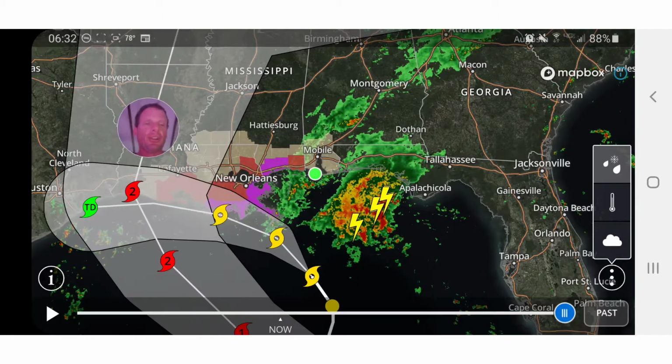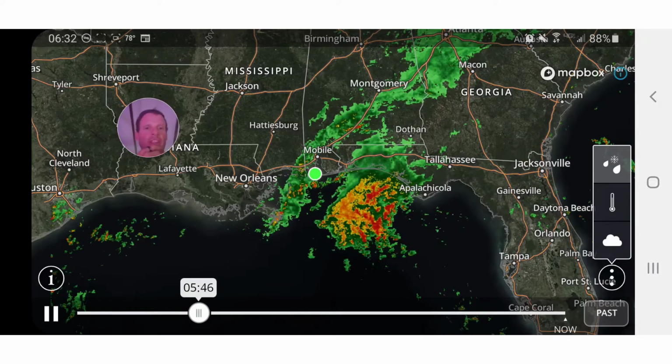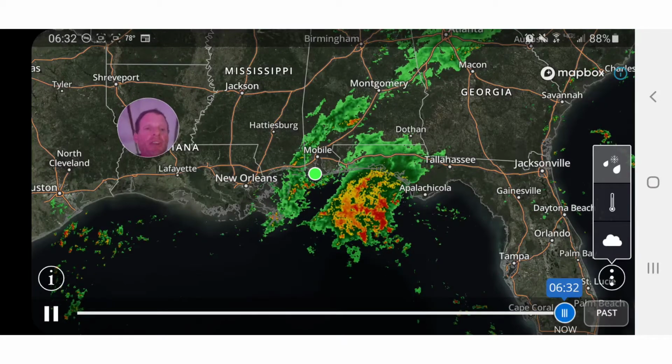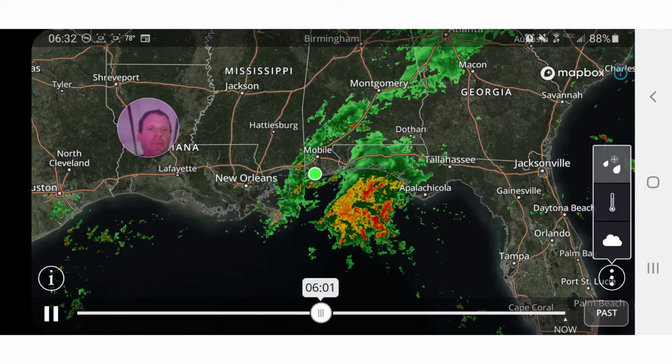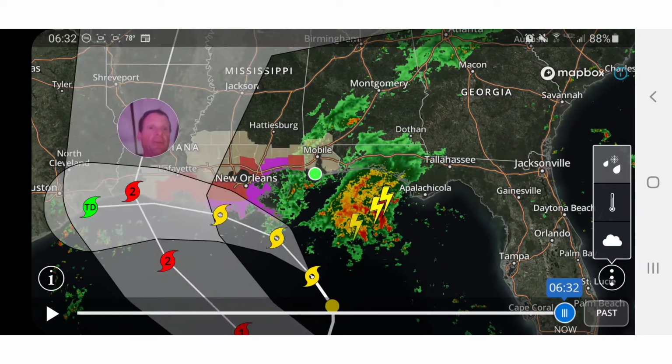Okay, so here is a look at our current Doppler radar, and this is as of 6:32. You can see that in the upper left-hand corner of the screen. I'll put this into loop so we can see kind of where I'm going to go with this. So, Tropical Storm Marco is located about 100 miles south-southeast of the mouth of the Mississippi River. We are here in Dauphin Island, where the green dot is located. So let me pull out the pen here.